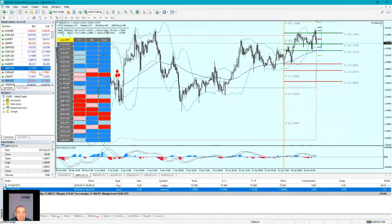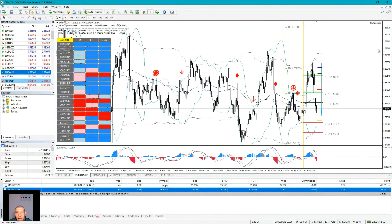Okay, GBP Swissy, nothing special. Euro, let me just check something. Yeah, I don't see anything here really. Euro Australian dollar, ranging mostly, guys.